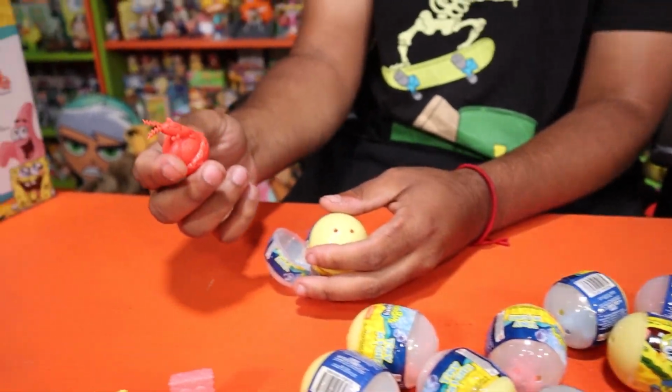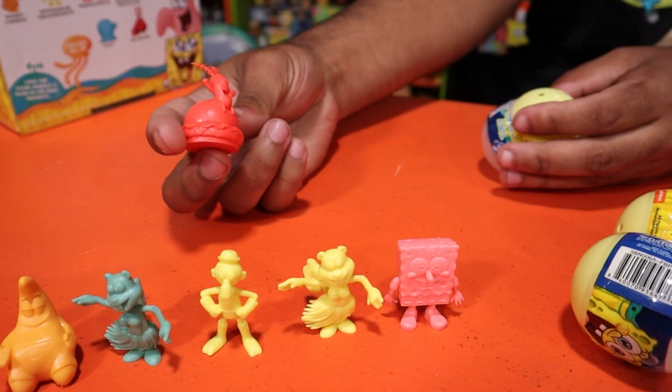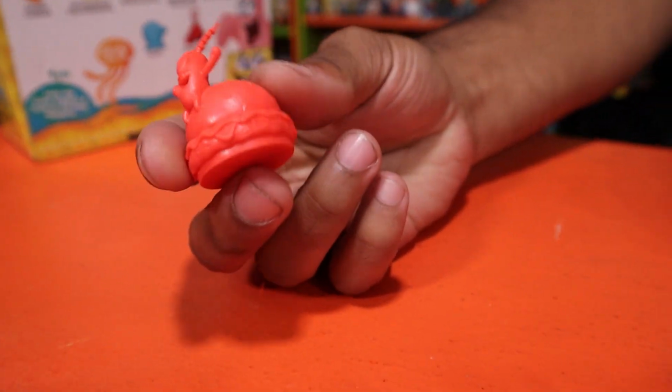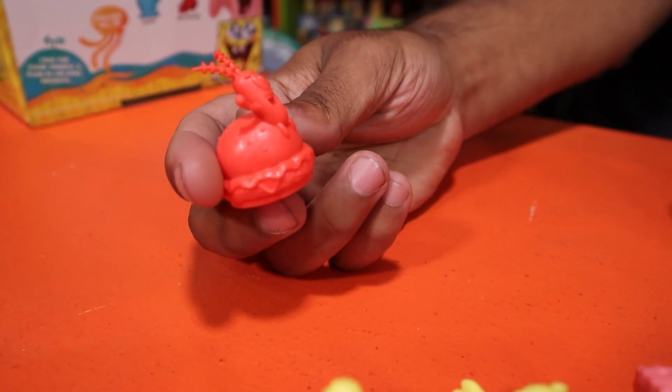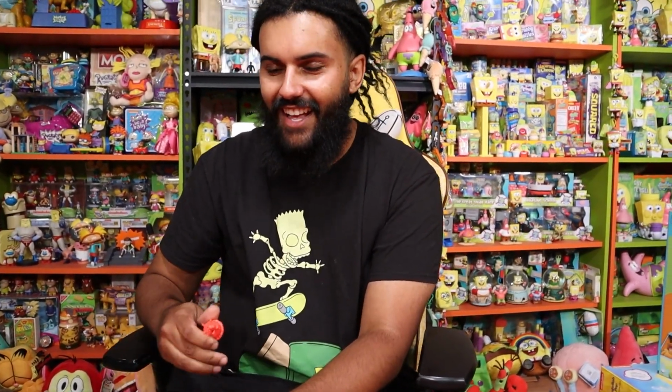Ooh, we got the Plankton. The red Plankton on the Krabby Patty. That one's a nice figure too, because you got a big bulky Krabby Patty there with the Plankton looking mischievous as ever. I hope I can be one of the people that actually completes this entire set. If not me, then who? We have to do it, you know?